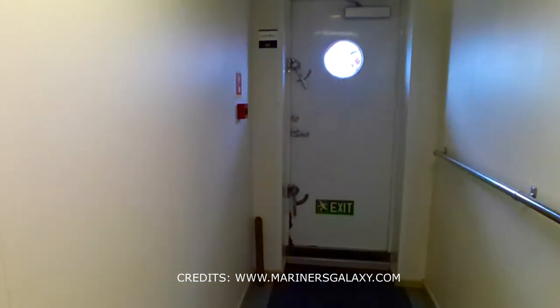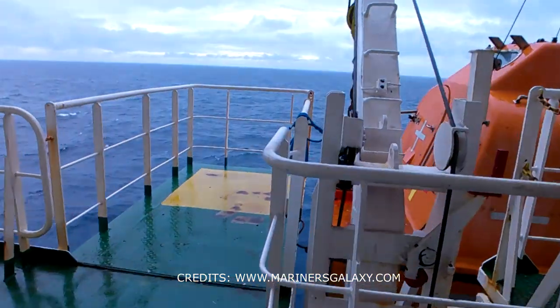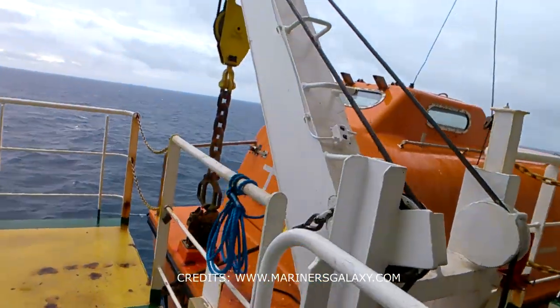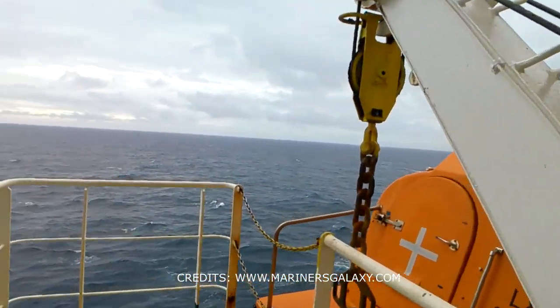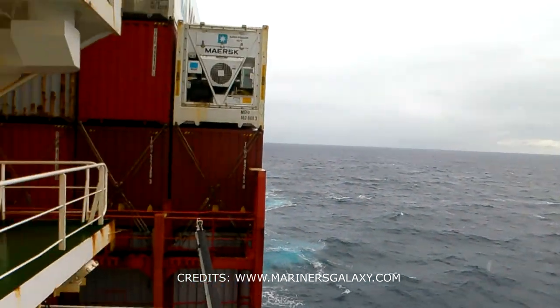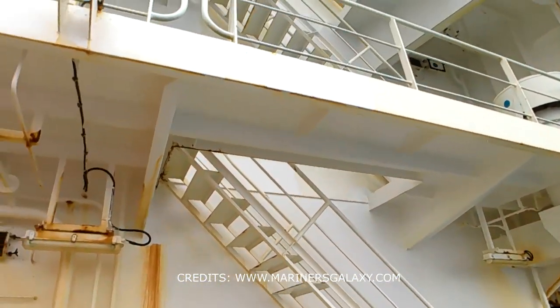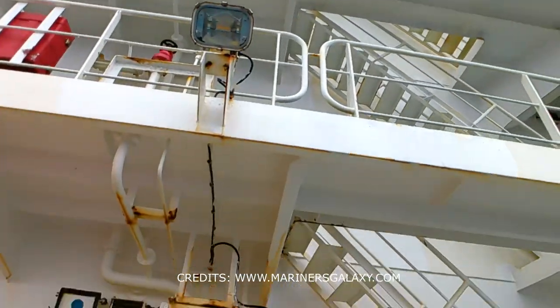On this deck we have lifeboats in case of emergency. When you have to leave the ship, you board these lifeboats. You have usually two on each side. The views at sea from each deck are really awesome. This is something which is very good about this profession.